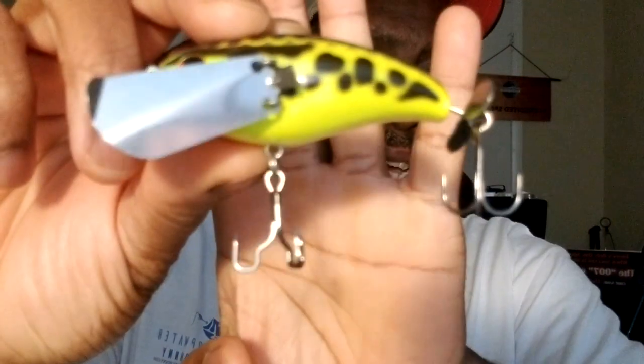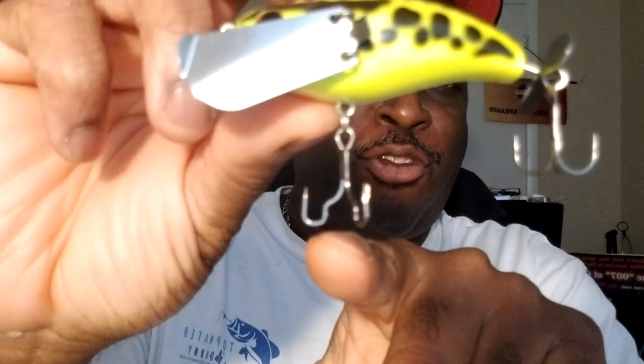Crawling along. It is really noisy. It makes a lot of noise. And it also, notice, casts a pretty good silhouette, like some type of fish or something on top that's struggling as well. And as you can see right here, I added some additional different types of hooks in the front, some treble hooks in the front of it to make an adjustment.